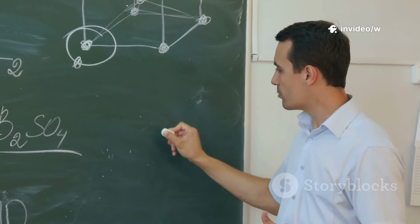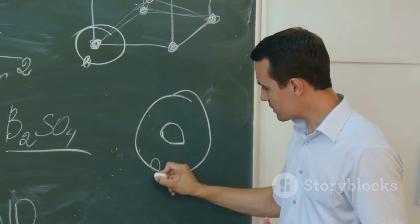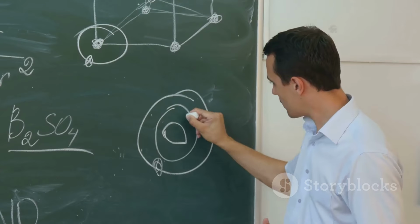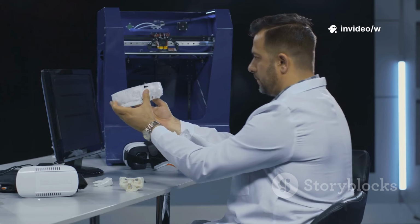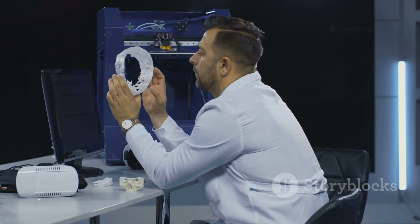The term auxetic comes from the Greek word auxetikos, which means that which tends to increase, perfectly describing this strange and useful property. The magic of auxetic materials lies not in their chemical composition, but in their structural design. They are often called metamaterials because their properties arise from their structure rather than their base substance.